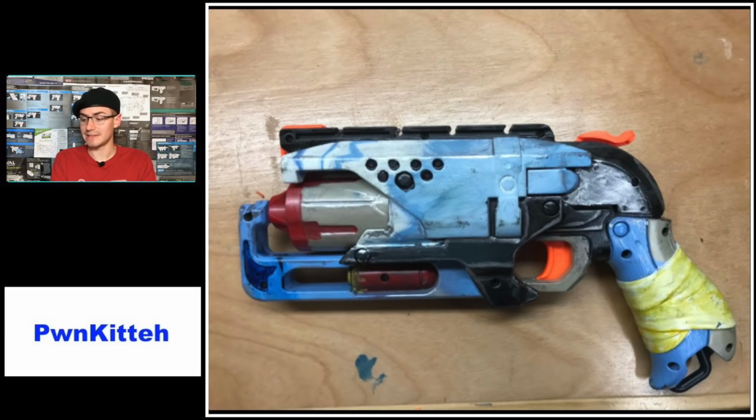Maybe the weathering isn't amazing? Meh. I do have questions on the yellow cloth wrap. Not sure where that kind of fits into this paint scheme, but nothing a new coat of paint can't fix. Or a new Hammershot, I don't know, you pick your poison.